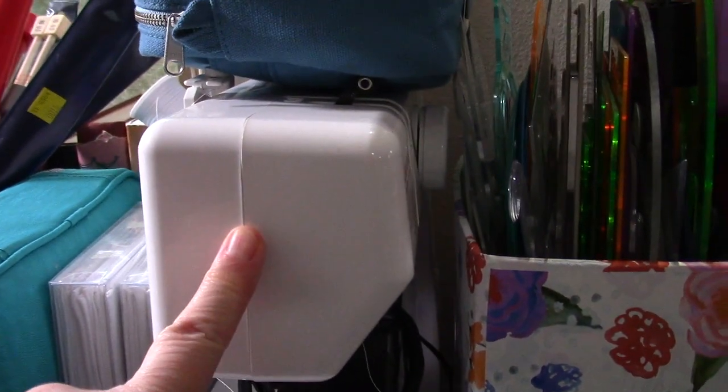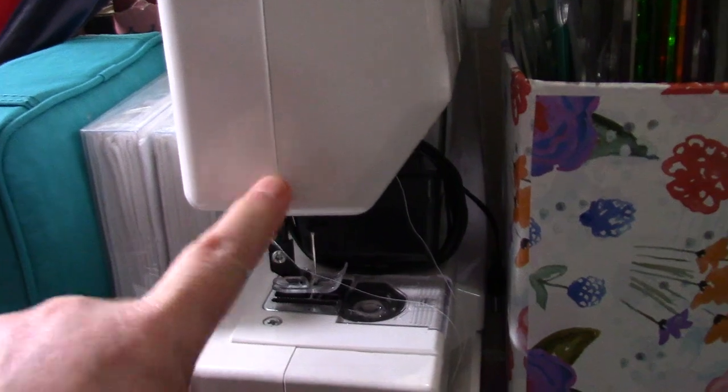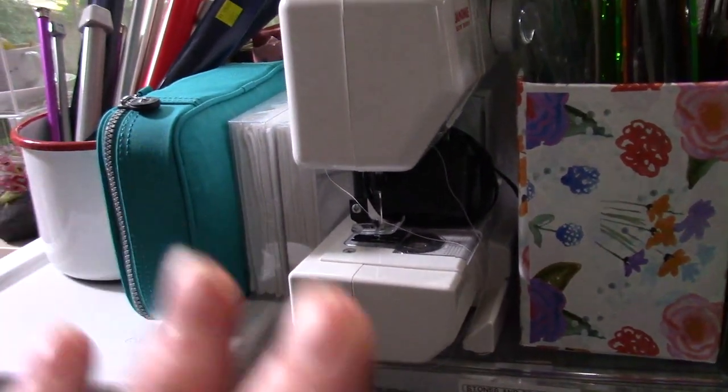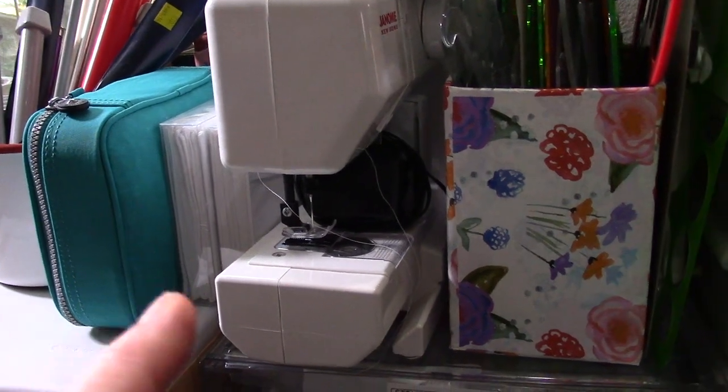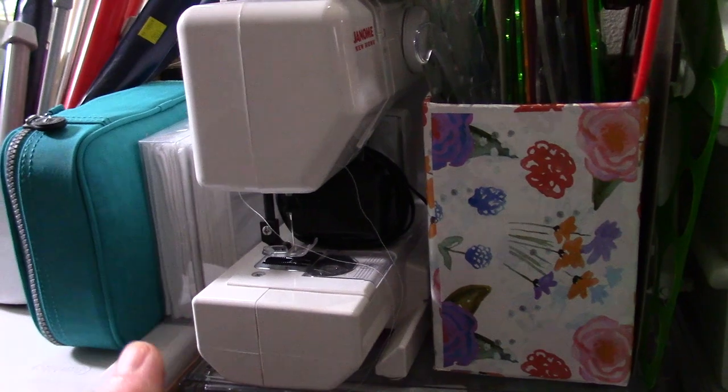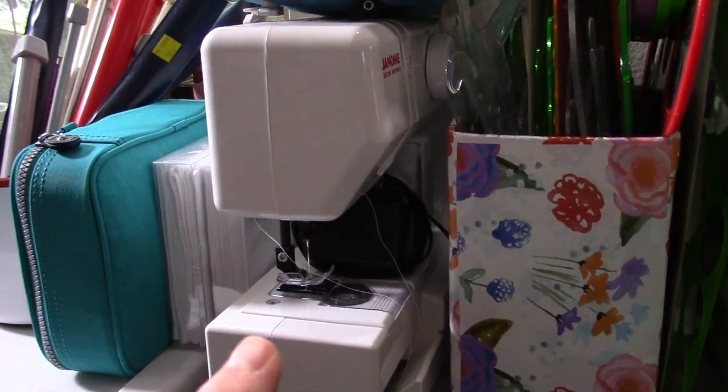I have a small sewing machine that I use when I'm sewing on paper. Sewing on paper is not necessarily good for your regular sewing machine if you sew on fabric at all. So I have this little one that was like, I don't know, $50 or something. I just use it for paper. I won't be getting rid of that because I do use it.